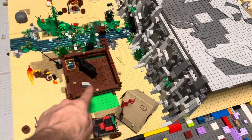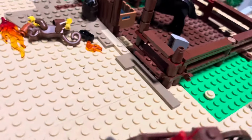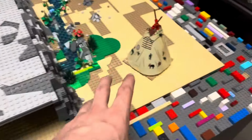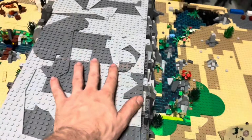Whatever we're doing here, this is probably going to move. This was just kind of random. I do like it, though. If we do fencing, this is definitely going to be the style that we do, for sure. I like the way that turned out. And then, of course, we're going to have some native stuff going on over here. And then the cavalry base.